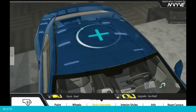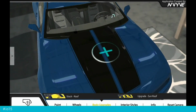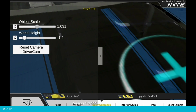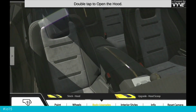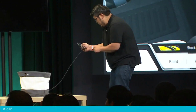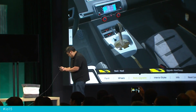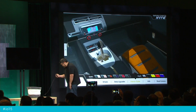So let me select the roof and give it an upgrade. And just for good measure, let me scale it back up to normal size, which will actually allow me to get in the car. But there's not quite enough stage space, so I'm just going to go right through the windshield. But here I can actually see the in-car dashboard, the steering wheel, the seats. If I want to, I can adjust the interior styles as well, and interior colors.